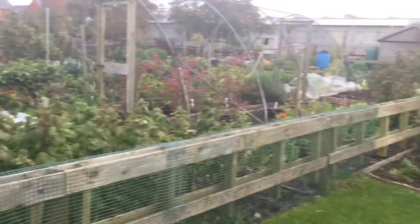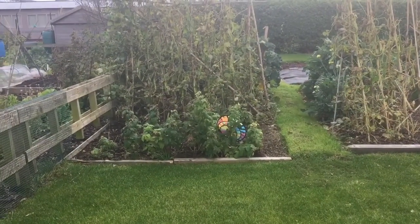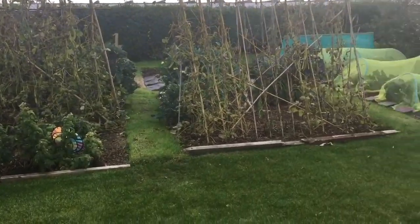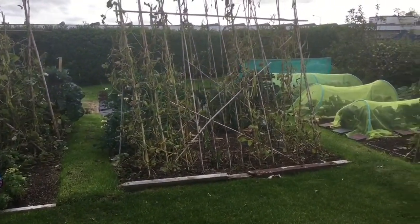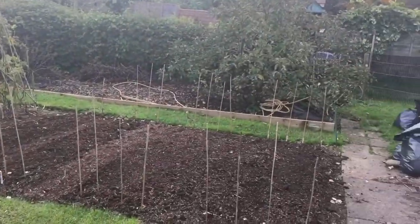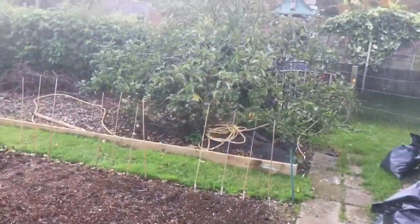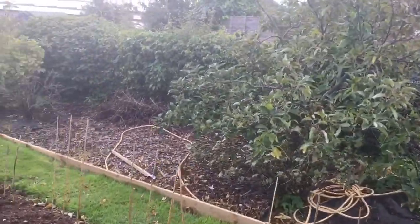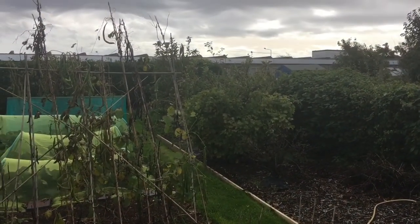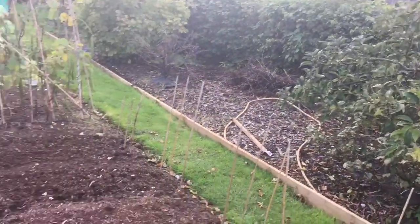Okay, so big picture, basically beans, brassicas, onions, alliums and potatoes and trees. So that's kind of the focus if you've got 4 beds. So this is the orchard area, and it's going to have quite a few more trees in there soon, but that's currently the orchard area.